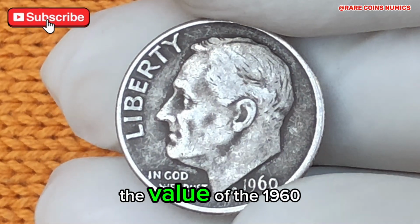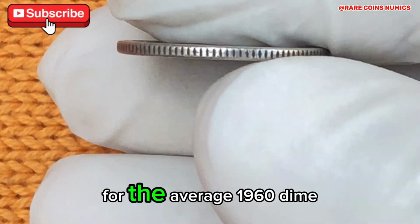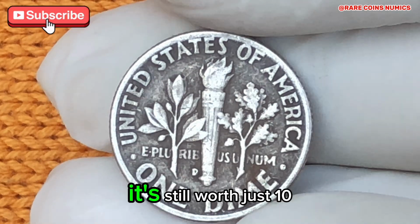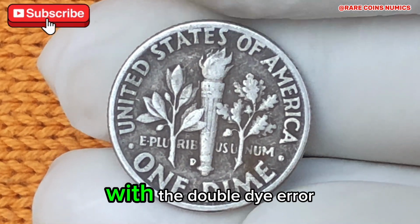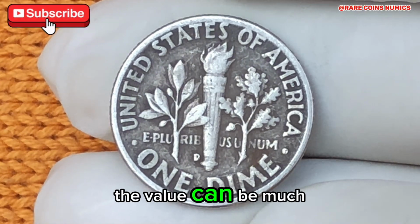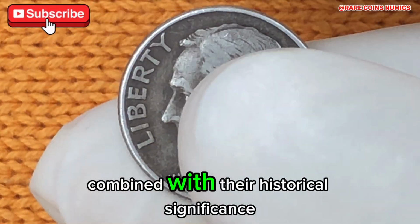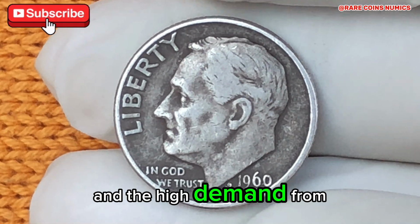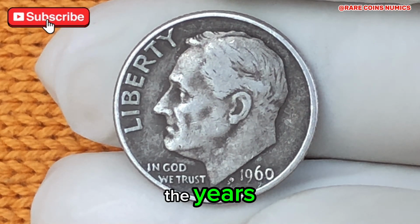So, what is the value of the 1960 USA One Dime coin today? For the average 1960 dime, it's still worth just 10 cents. But for a 1960 dime with the double die error, the value can be much higher. The rarity of these error coins, combined with their historical significance and the high demand from collectors, has led to a significant increase in their value over the years.